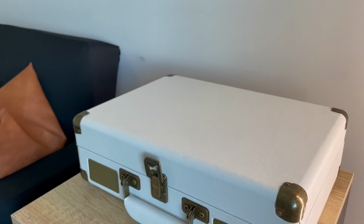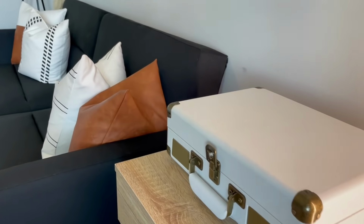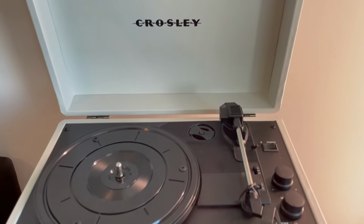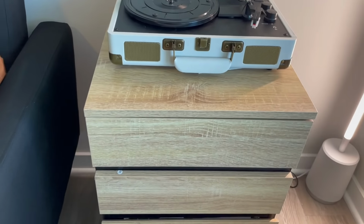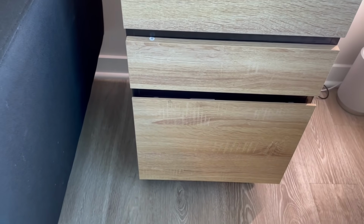But I just feel like I want to have a record playing in here, while I'm working or something. I just really feel like that's going to set off the entire vibe. But yeah, this is super cute, and you can carry it with you. It closes and latches, so you can take it with you wherever you go. So absolutely love that. And then this file cabinet here is from Amazon by Yita Home.